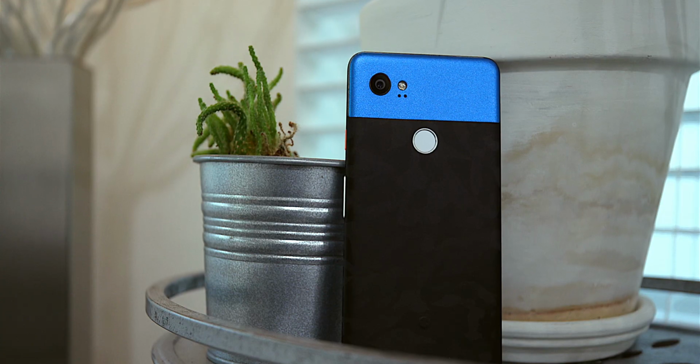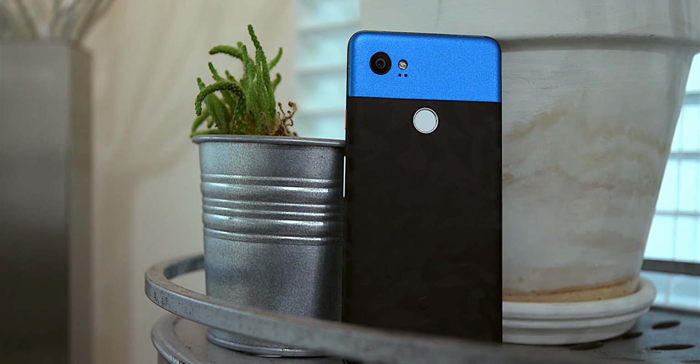It's Jonathan, and continuing on my new series of switching from iPhone 10 to Google Pixel 2 XL, I want to talk about some things that I just don't quite like about the Google Pixel 2 XL. So let's go ahead and start with number one, the price.